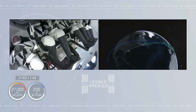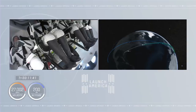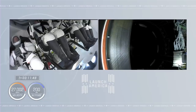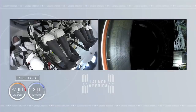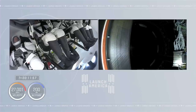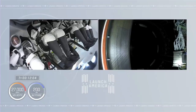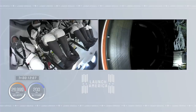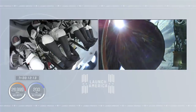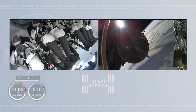Less than 30 seconds until we have spacecraft separation. Ten seconds to spacecraft separation. We should hear words from the core here in Mission Control Hawthorne once we have successful separation. Dragon separation confirmed.